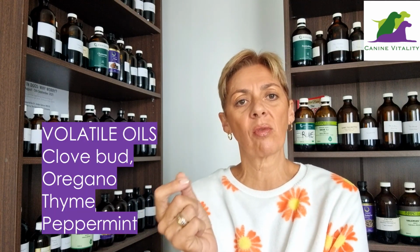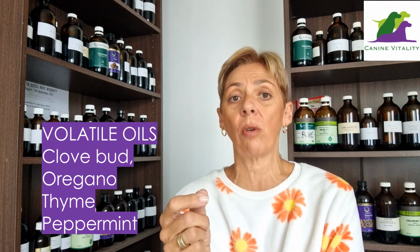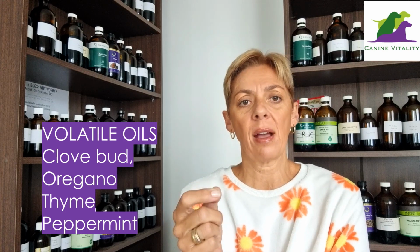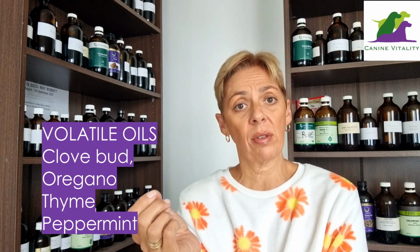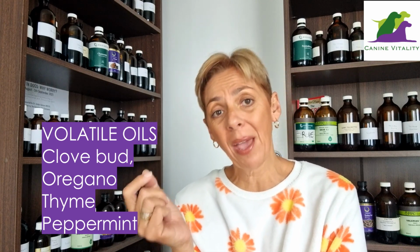And finally, our last group of herbs are rich in what are known as volatile oils. Now, we talked about clove bud last week. That's rich in a naturally occurring compound known as eugenol. Now, other herbs that are rich in volatile oils here to help treat SIBO include oregano, thyme, and peppermint. And some of the commonly studied active oil compounds include eugenol, as we've mentioned, carvacrol, and thymol.